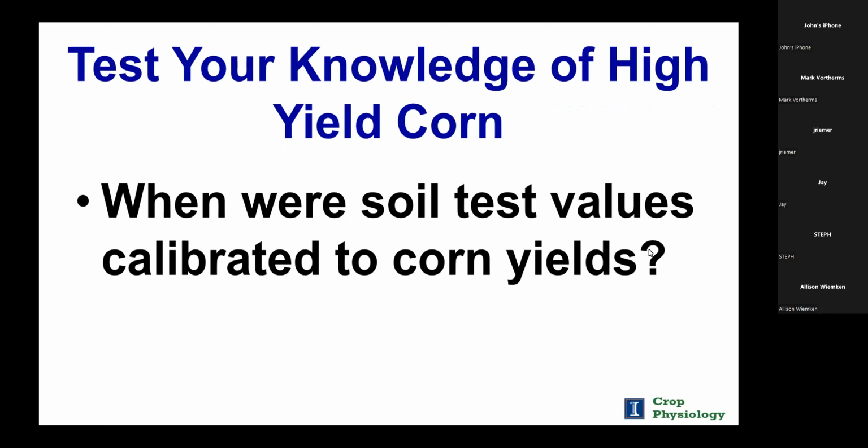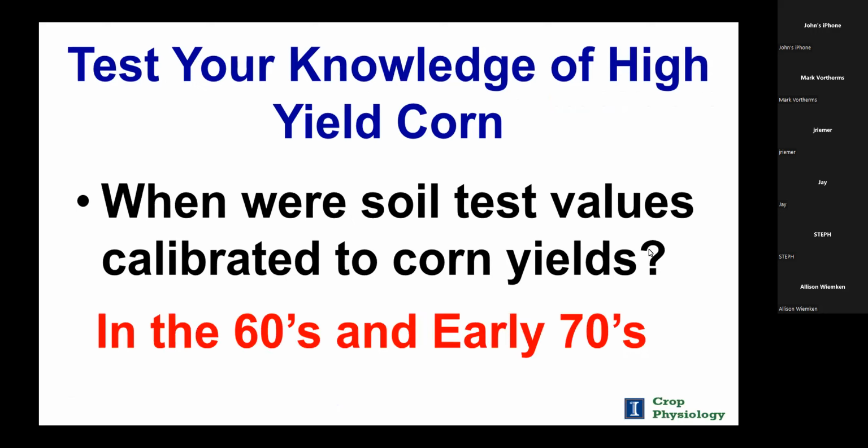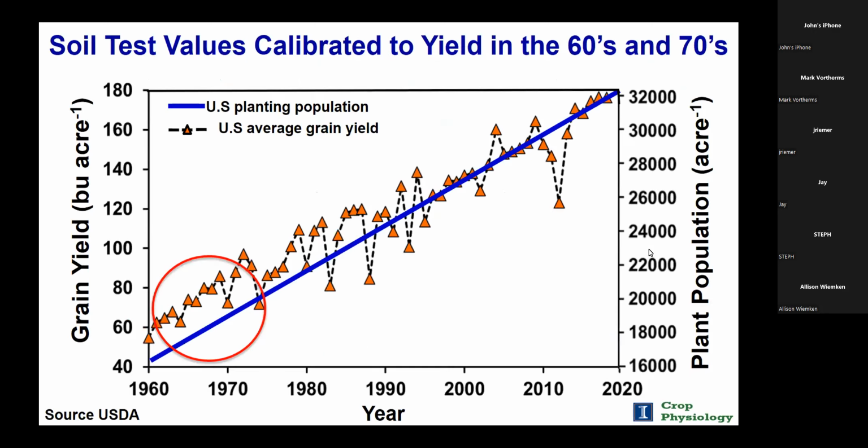And this question is, when were soil test values calibrated to corn yields? What year? So soil test values were calibrated to corn yields in the 60s and early 70s. And by the way, we still use the same values today, 60s and early 70s. Anything different about how we farmed in the 60s and early 70s? Well, we grew a lot less plants. Right here, this is when soil test value was calibrated to corn yield. I mean, think of the size of the root system that you had then.